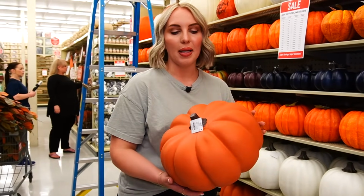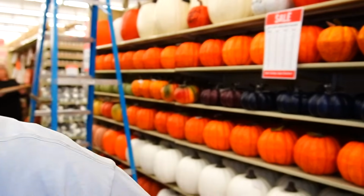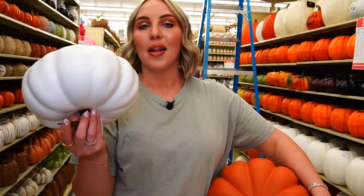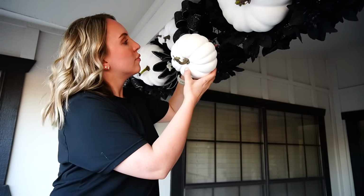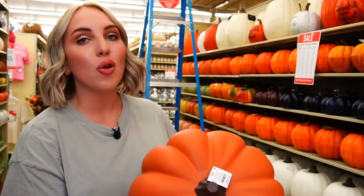I love pumpkins like this because they're just easy, you know? They're plastic, they're lightweight, you can put them anywhere. These are what I mounted for my Halloween front porch last year. I wired the back of them, stuck them in there. They're inexpensive. It's okay if they're outside, you know? Yeah, I like these. And you could repurpose them.